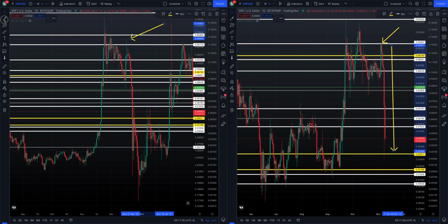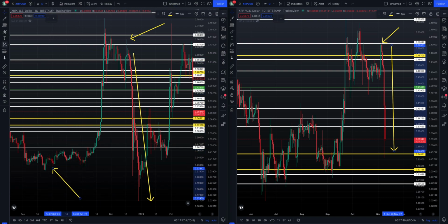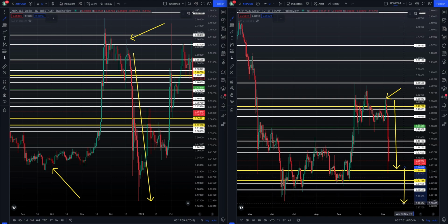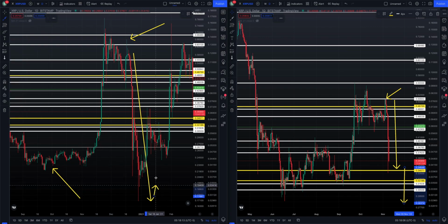The washout move on the left-hand side of the screen actually undercut all of the lows to the left, which was over here. So if things play out in a similar fashion, now this doesn't mean it's going to happen, we should see XRP undercut these lows down in here, which takes us down into that mid 20 cent range before potentially moving higher. That's what happened back in 2020, 2021: we undercut those lows, and then the price finally rallied, put in a higher low, and moved higher.